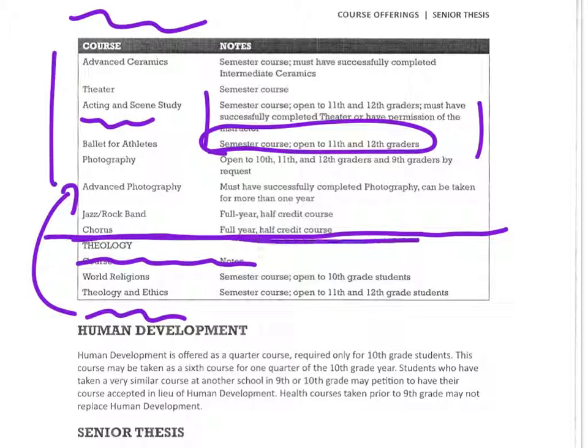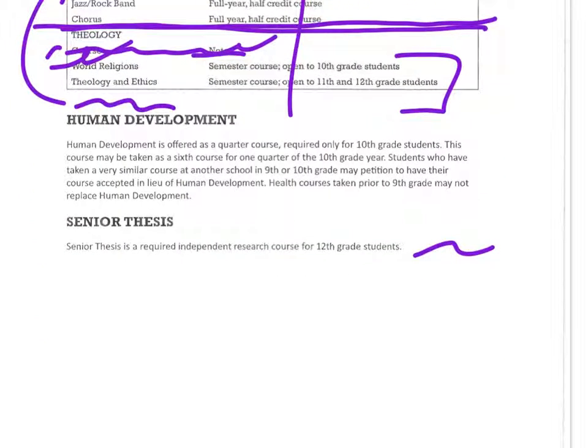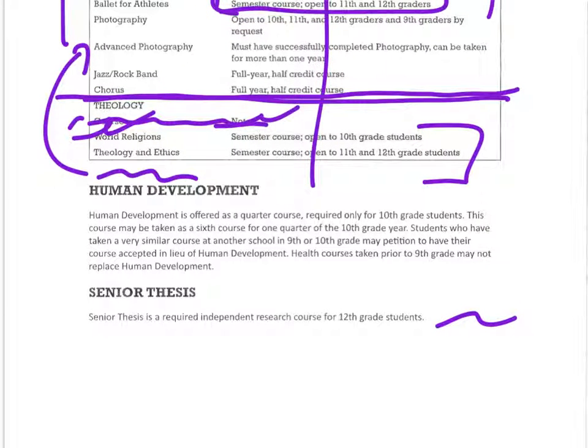Then we need a line here before we get to theology, and you want to cut out course and notes. I don't know why that's in here. The rest of this stuff is good, and I think the rest of this page is good. Senior thesis are required independent research course for 12th graders. That's right.